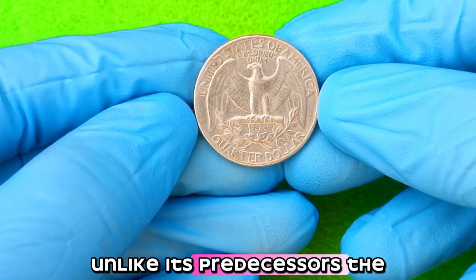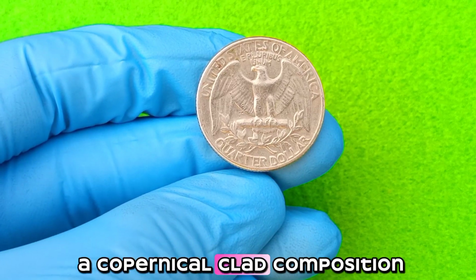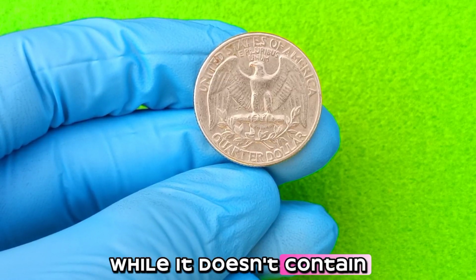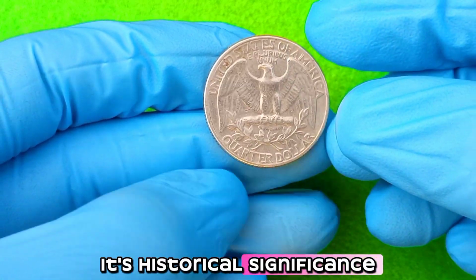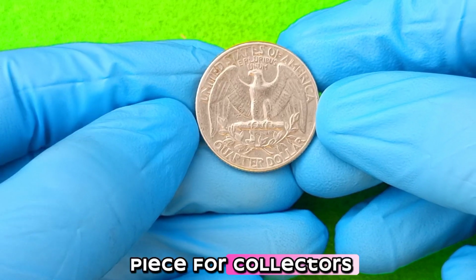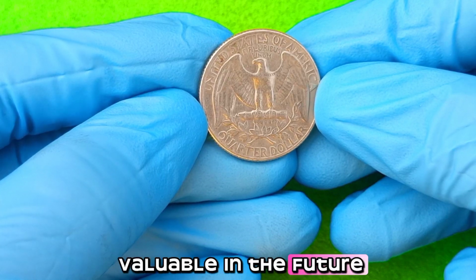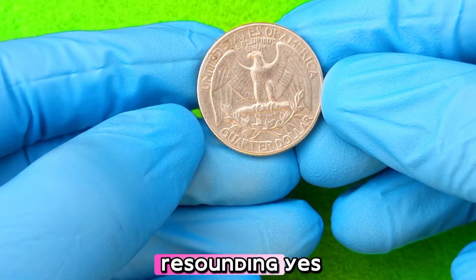Unlike its predecessors, the 1971D quarter is made of a copper-nickel-clad composition. While it doesn't contain silver, its historical significance and unique place in US coinage make it a standout piece for collectors. But here's the real question. Can this coin be valuable in the future? The answer is a resounding yes.